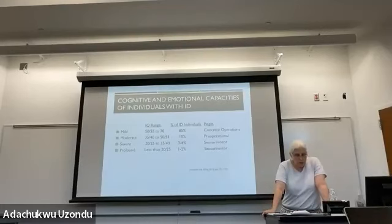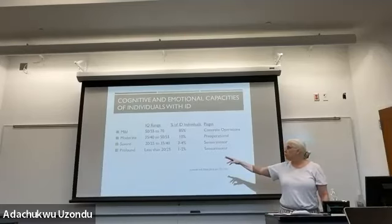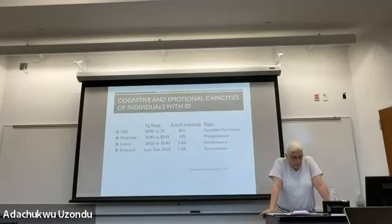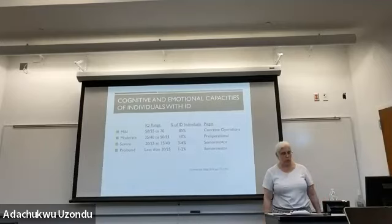Moderate ID is about 10%. That IQ range is 35 to 40 up to where mild starts, and the reason for the wiggle room is the margin of error on the test. That kind of coincides with Piaget's pre-operational stage.